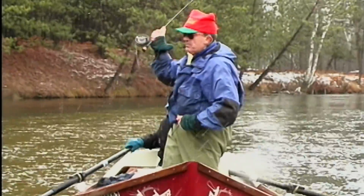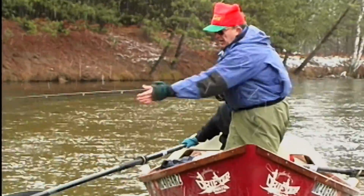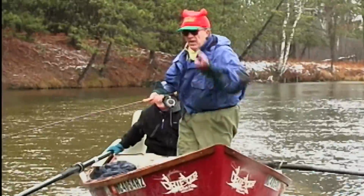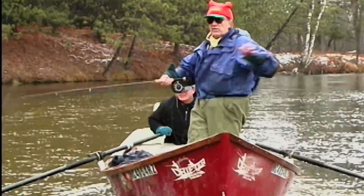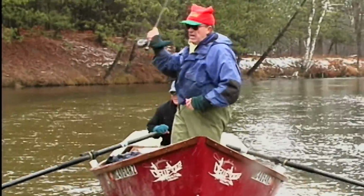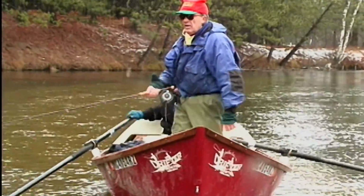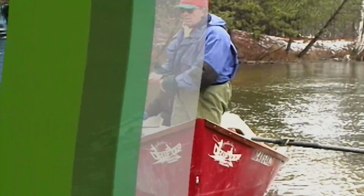So what happens, the fly comes in and it intrudes on the big trout's territory, and it makes that dart to get away. And then it pauses like it's wounded, so the big fish is going to jump on it. It's almost instinct. It's almost irresistible to him.